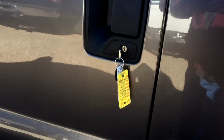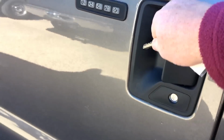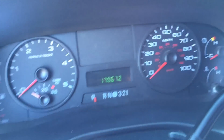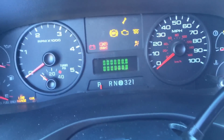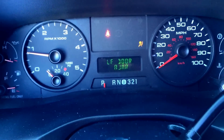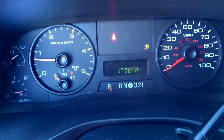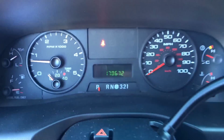Alrighty then. Got some keys. Like I said, this is a new handle and a new door cylinder. Apparently at some point somebody needed to get in and didn't want to use a key. So there you go. 170,672 miles.